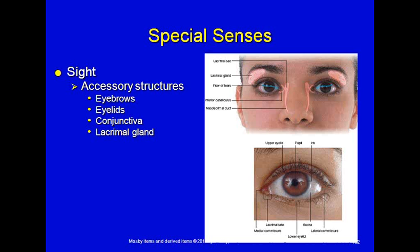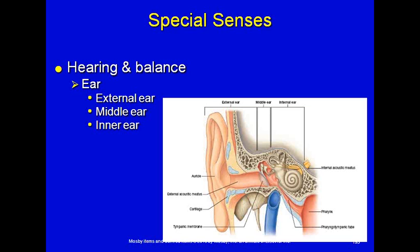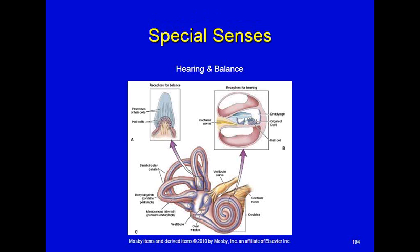And next is hearing. The ear, for all practical purposes, is divided into 3 parts: the external ear, the middle ear and the inner ear. Hearing and balance is controlled in the inner ear.